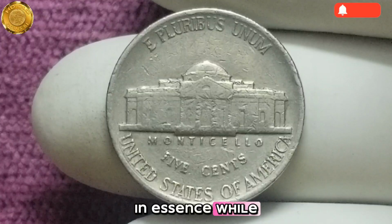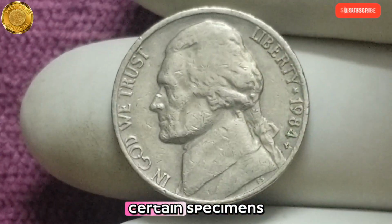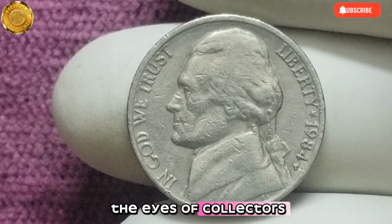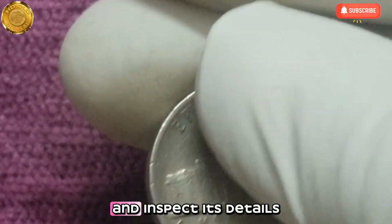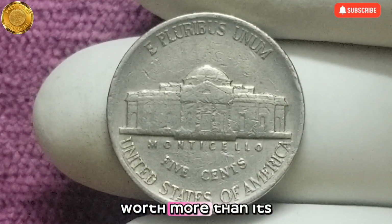In essence, while the 1984 Jefferson Nickel is a common coin in circulation, certain specimens, especially those in impeccable condition or with unique features, can be treasures in the eyes of collectors. So, next time you come across a nickel from 1984, take a moment to appreciate its history and inspect its details. You might just hold a small piece of numismatic art worth more than its face value.